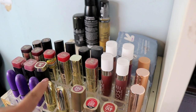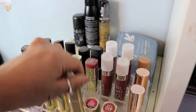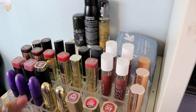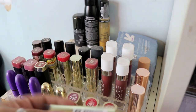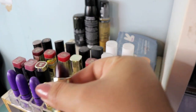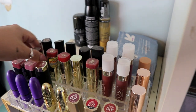We're going to keep Gerard Cosmetics just because they were some of my very first higher end lipsticks. And then obviously we have the Selena collection, which I don't use. It's just there for its existence. I'm going to get rid of this. This is a really dark purple. There's just no need for it anymore. I have so many liquid lipsticks.